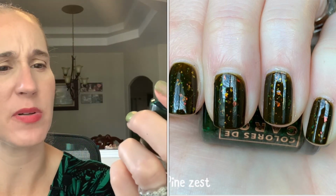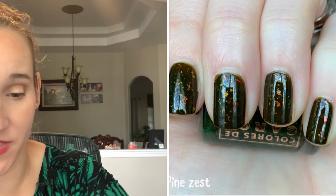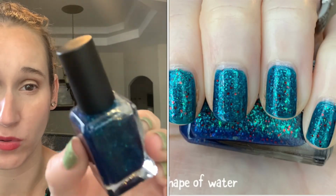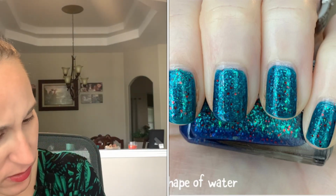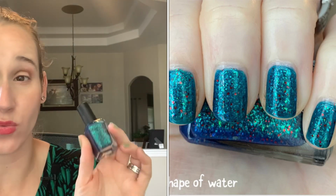This, I believe, was more like a jelly formula. I needed 3 thin coats, if I remember correctly. Okay, this one is gorgeous. This is Cadillacquer's Shape of Water. It's a darkened teal, and it's got those beautiful little red flakies. I think it's got little black speckles in it too. No, maybe not. No, just those tiny red flakies. Absolutely beautiful and just rich, just gorgeous.